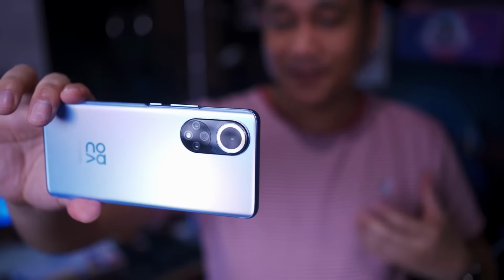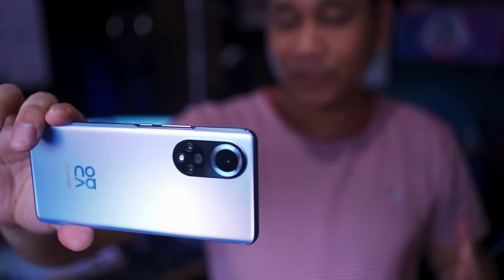Now let's talk about the cameras of the Huawei Nova 9. This is the feature that actually sets this apart from the previous Nova series.